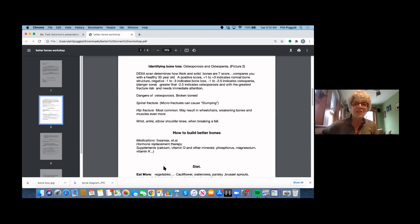So you get the DEXA scan, and it will tell you how thick and solid your bones are. Now, you may have got one and you got a number and you say, what does that number mean? I don't know what that number means. Well, 0 is kind of like our balance, right? When you start in the negative numbers, then you're showing some bone loss. So this DEXA compares you to a healthy 30-year-old before the natural bone loss starts.